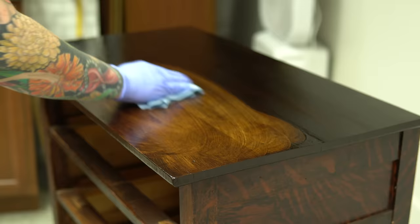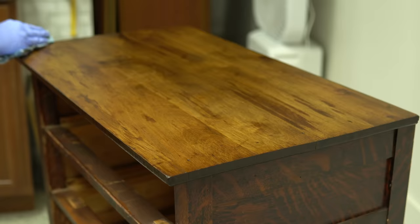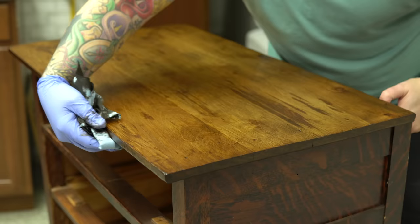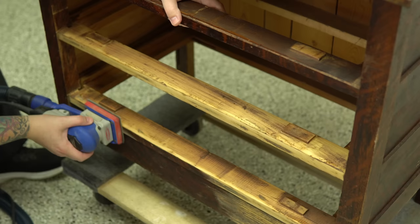but it definitely needed refinishing. So you see as I'm wiping back this first stain, you can still see a lot of the discoloration underneath. That's okay, I'm going to be doing another stain on top of this afterwards. While that first layer is drying though, I'm going to go ahead and start scuff sanding the rest of the piece. I don't need to get down to bare wood, I just need to get everything nice and smooth.